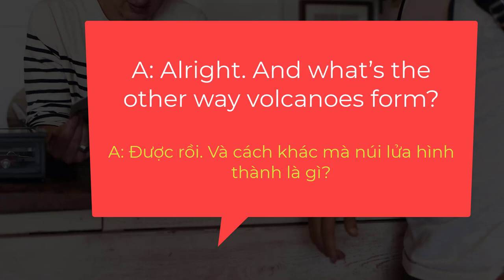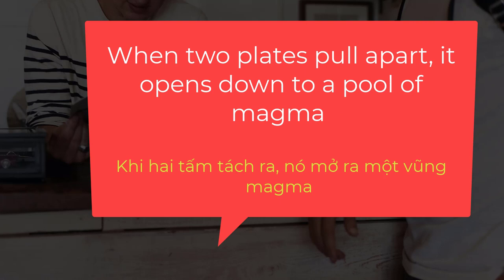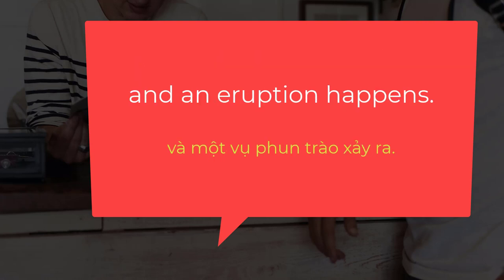All right, and what's the other way volcanoes form? The other way is when two tectonic plates pull away from each other. When two plates pull apart, it opens down to a pool of magma. And an eruption happens.